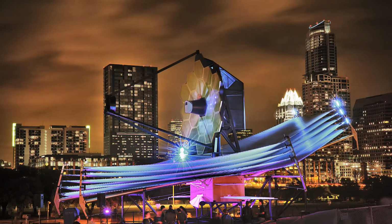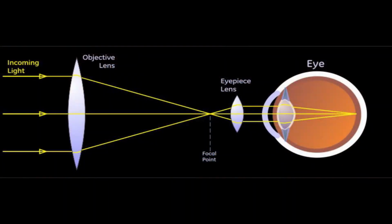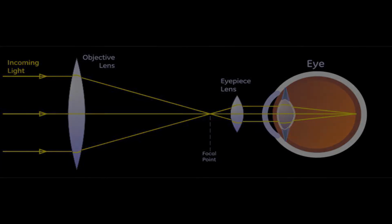While telescope technology has evolved significantly since the time of Galileo, the concept behind the telescope has not. It remains the same: gather as much light as possible from faraway objects, and then focus it so that it can be observed by the human eye. And that's pretty much it.